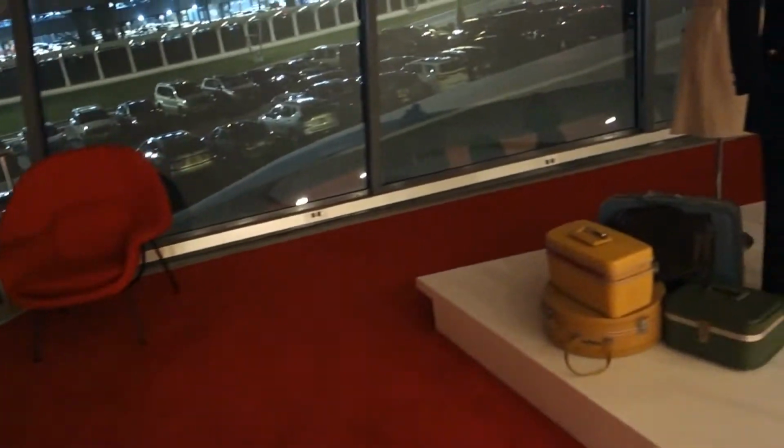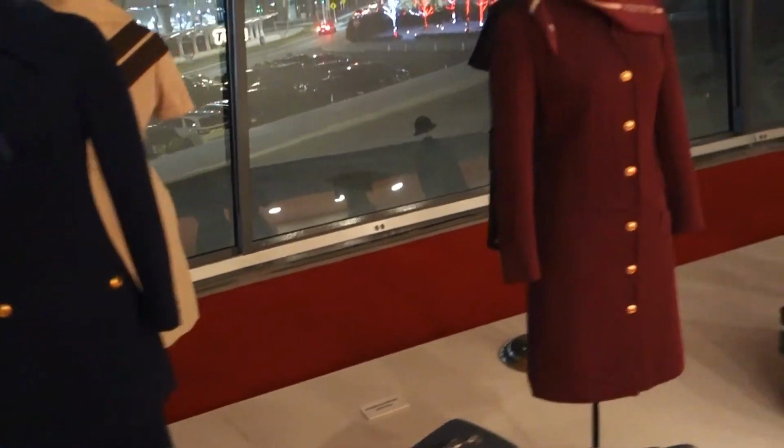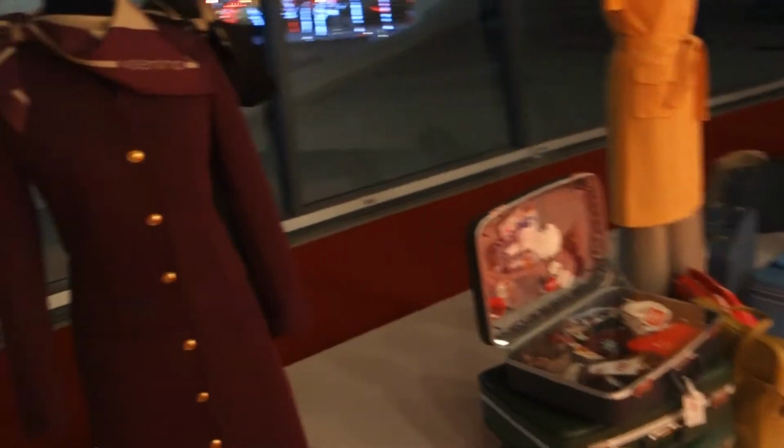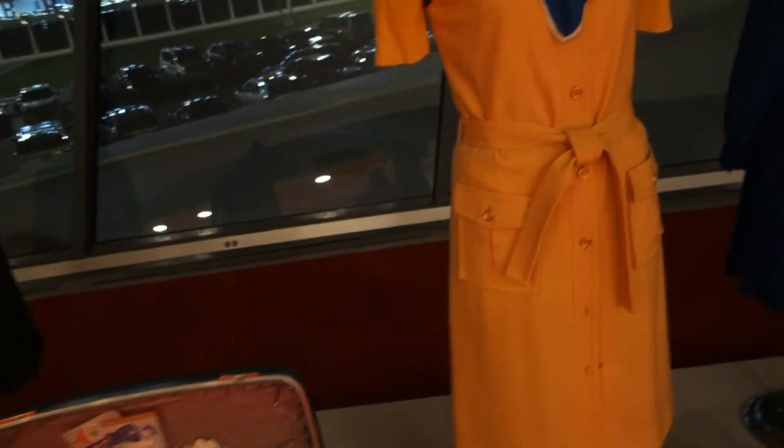Dirty little secret in the airline industry. The reason the uniforms are navy blue is because you get pretty dirty back there. You're wearing a uniform like this, yellow, every little piece of dirt is gonna show up.